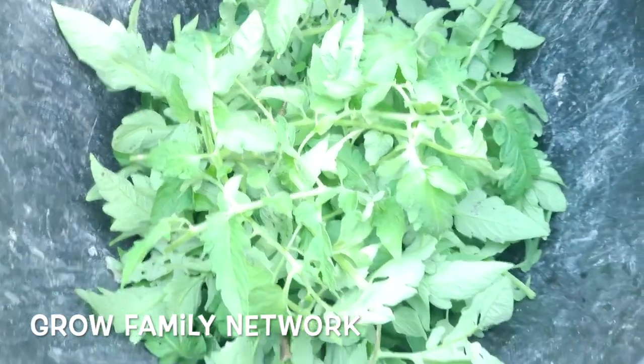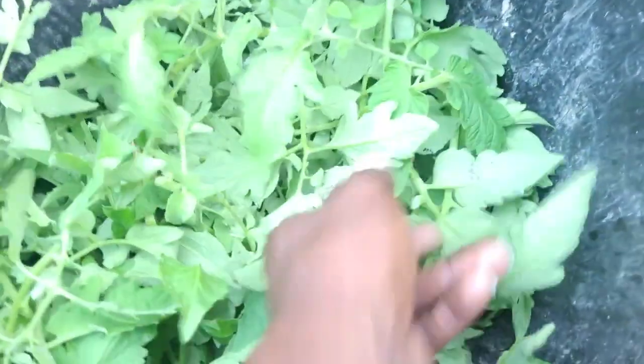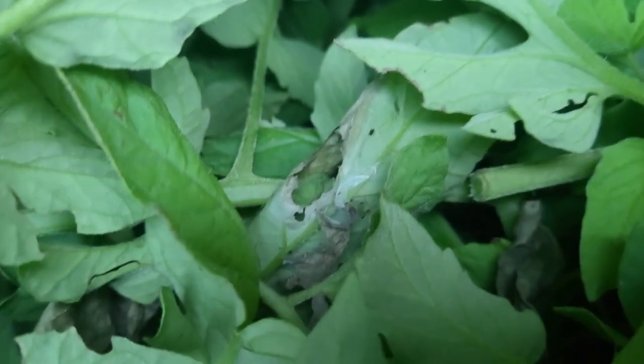So Bevs is out today. I wanted to give y'all a little bit better shot of just some of the things we've been doing. She's been finding loads and loads of plants with bugs and infestation, and that's what she's trying to get rid of. Everything's looking really good.